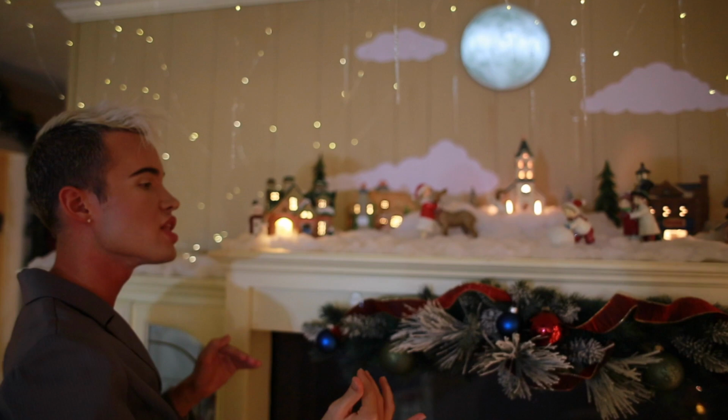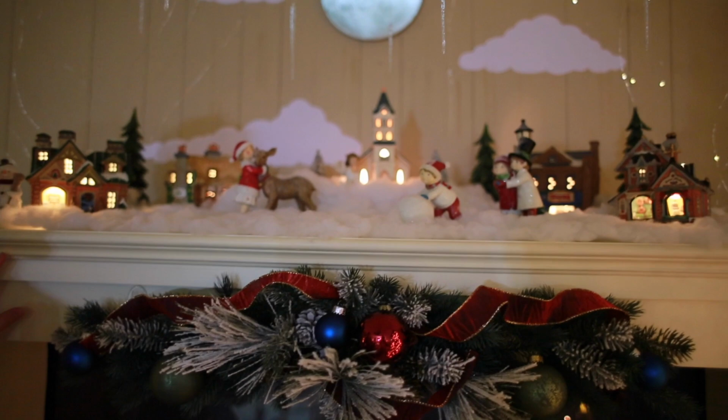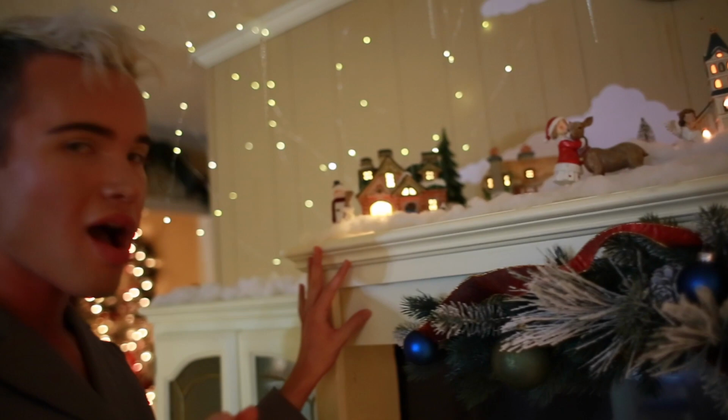Oh, I love it. And then right here, I just threw a simple piece of garland with our same ribbons and ornaments to match the Christmas tree. All right, are you ready to see the tree? Here she is.